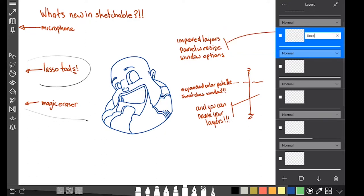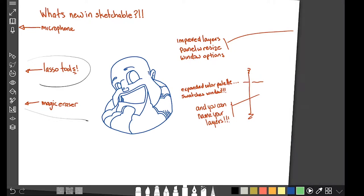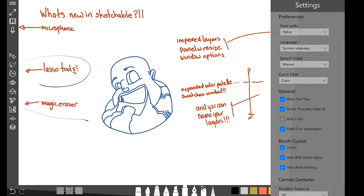lines, when it comes to getting started in your digital art career. There it is. Okay, cool. Cool. I'm going to figure out what the microphone does. Here's the settings.